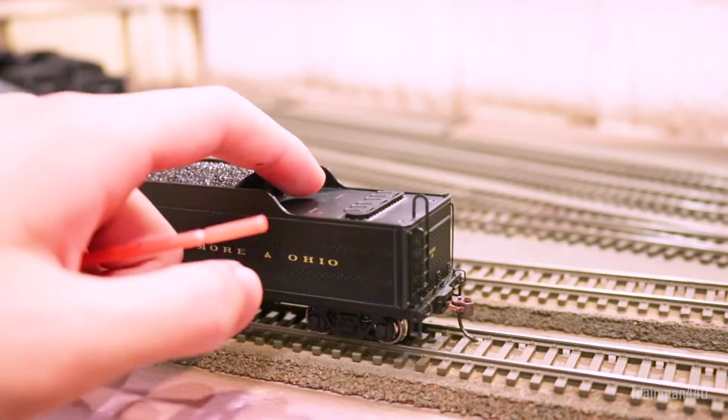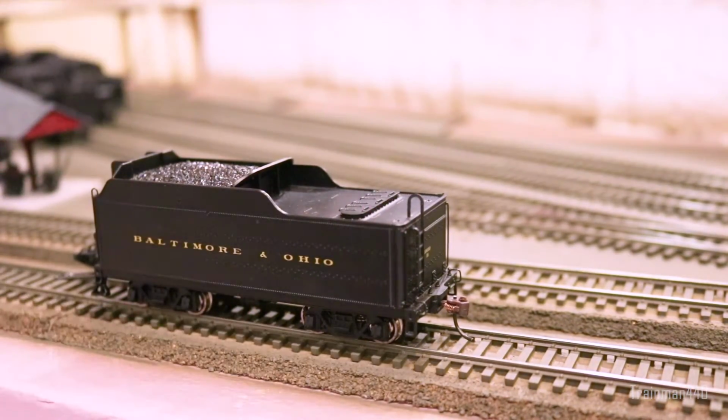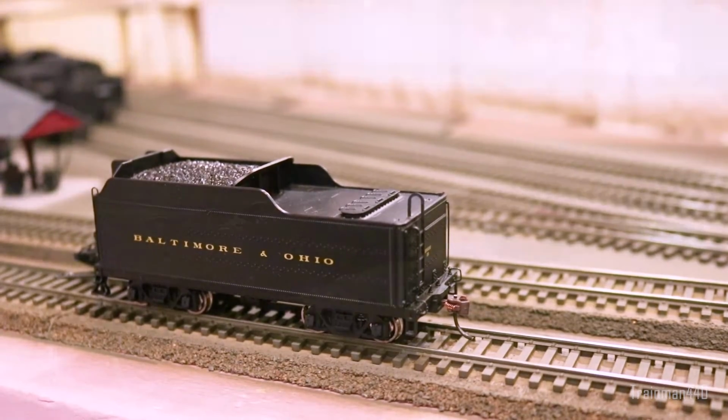And yeah, not much to it. Again, no marker lights, which is kind of a shame, but oh well. Not all engines had marker lights, or at least not on the tender. Usually they're in the front.